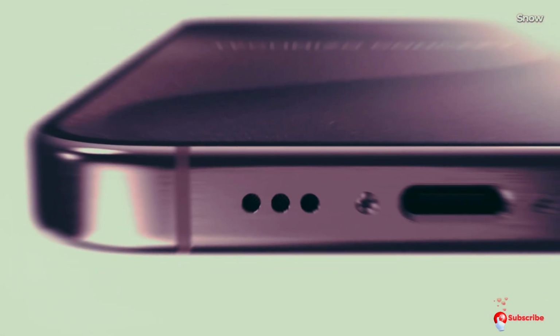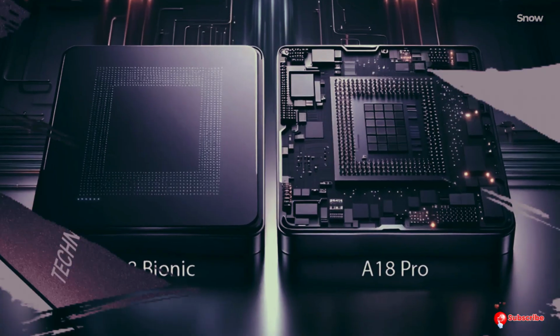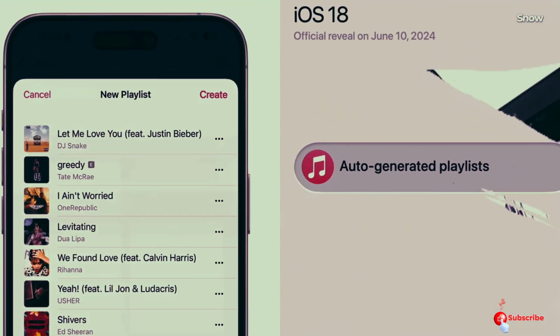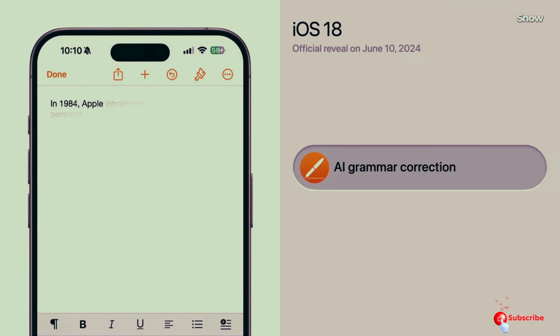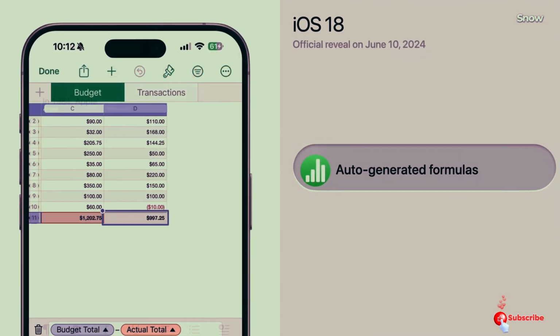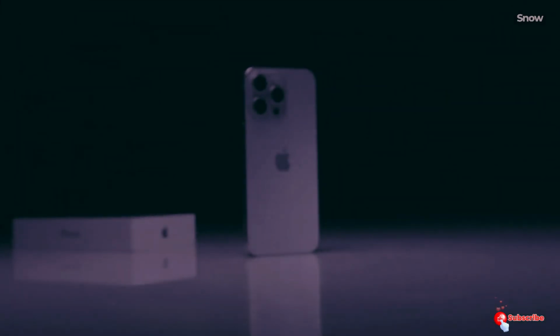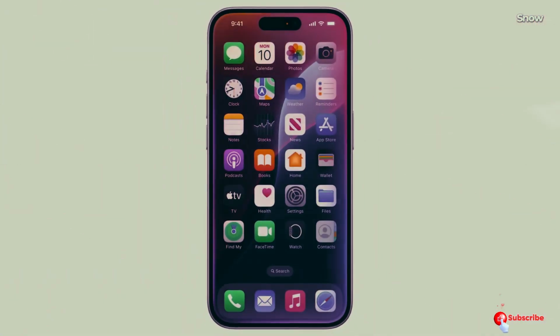Battery life and charging, the largest iPhone battery yet. iPhones typically don't house the colossal batteries found in Android flagships. However, iOS is highly efficient at conserving battery life. Apps are frozen in the background and standby mode barely drains the battery. The iPhone 15 Pro Max is often praised for its 2-day battery life with casual use.